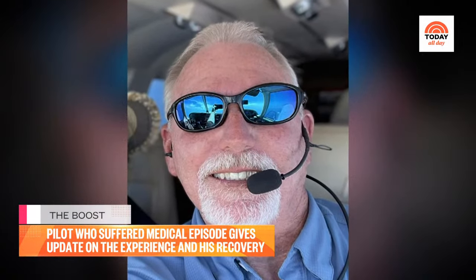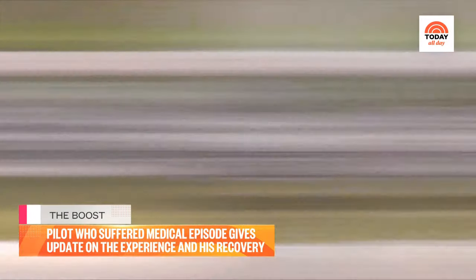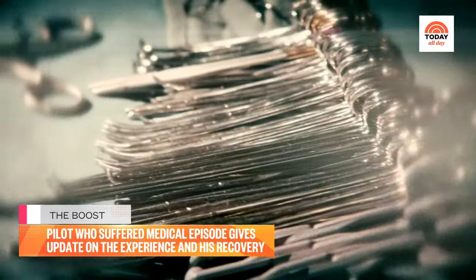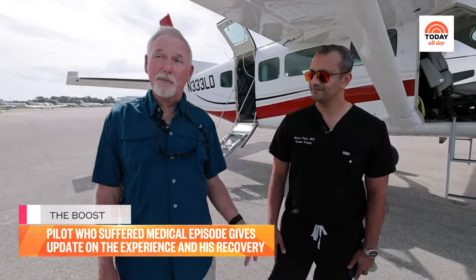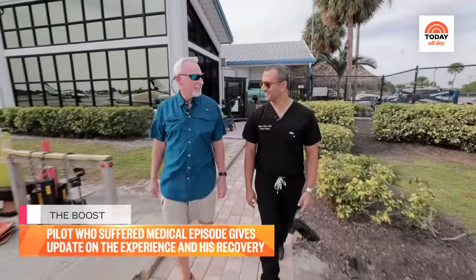Allen was fighting for his life in the back of that plane. Emergency vehicles met them upon landing, and Allen was later rushed to Palm Beach Gardens Medical Center, where he underwent a 9-hour surgery to repair a torn aorta. The medical team led by Dr. Nishant Patel. I was happy to be awake because I remember Dr. Patel saying, you know, we're going to do everything we can to save your life.